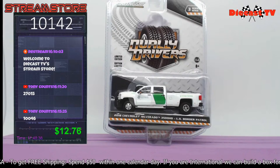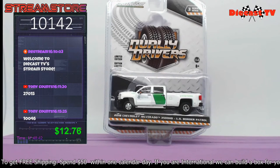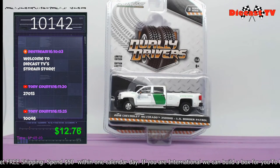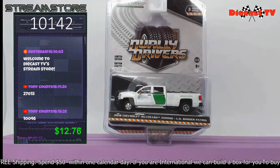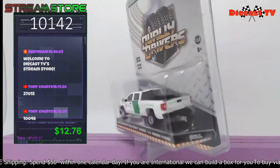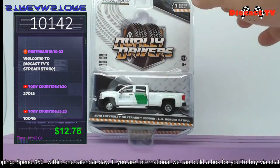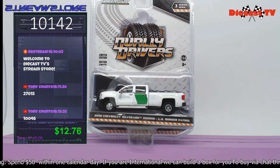Ross the Boss here with some Dooley drivers. That's right, Dooleys, and they're driving. It's awesome. Greenlight makes it, Series 3 Limited Edition. It's the 2018 Chevy Silverado 3500 HD. Sweet, U.S. Border Patrol. You don't want this thing chasing you, that's for sure. It's all stacked up, got the Dooleys Border Patrol written on it. It is pretty cool looking. This completes the six-car truck set. It's the Series 3, you got to love it.